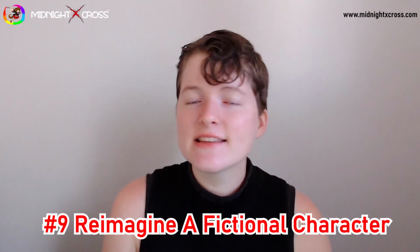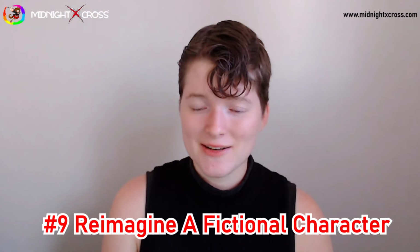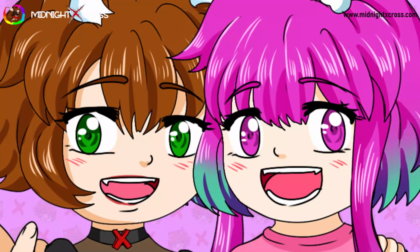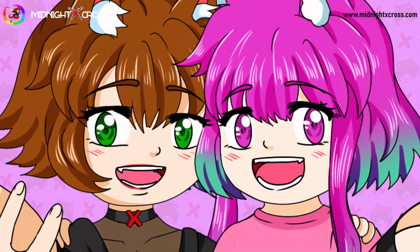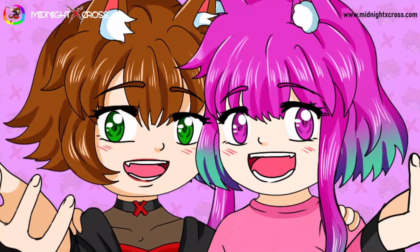Another helpful technique is to reimagine a fictional character. Pick a character from a series you know and love and try reimagining them in a different way. Maybe the hero character is suddenly reimagined as a villain, or vice versa, maybe the villain is suddenly more of a hero. You can also take the character's abilities and skills and make them the opposite. Maybe if your character has ice abilities, now they have fire abilities.